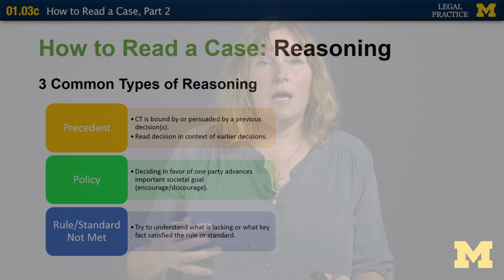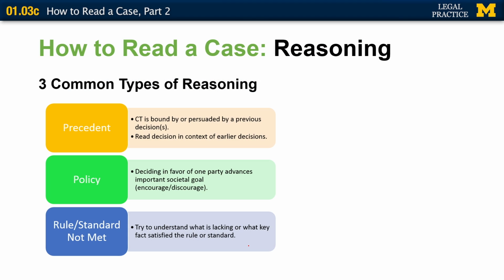When you're looking at the court's reasoning, there's at least three different types of reasoning that a court can sometimes employ when it's justifying its decision. And the first is precedent. So the court might tell you explicitly or more implicitly that it's bound by or persuaded by previous court decisions, and that its decision has to be read in the context of earlier decisions where the facts were somewhat similar.